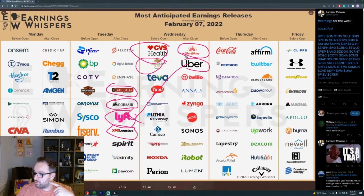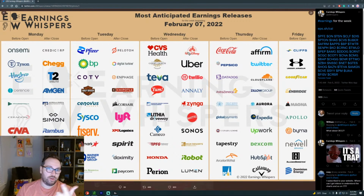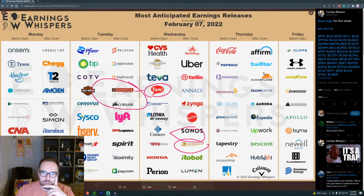Walt Disney's going to be an interesting one to watch, again, with the same note of potentially what's going to be happening in their parks and their movie business, and potentially unveiling new content, and seeing how the CEO is getting off to a rough start over there. Sonos, great speakers. MGM Resorts, always interesting to listen, seeing if anything pops out here. Yum, interesting. It's going to be kind of coinciding with Chipotle there. Coca-Cola has been going gangbusters fairly.